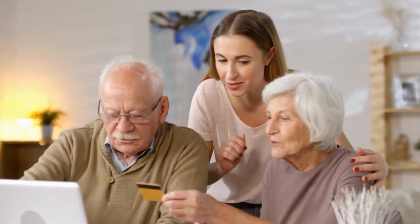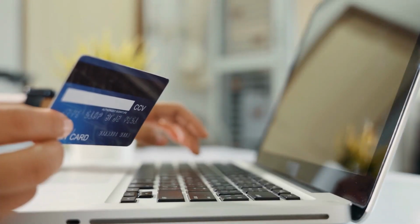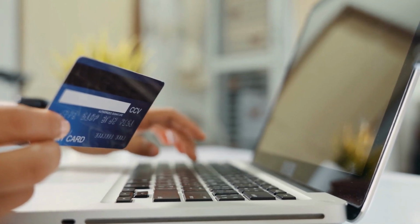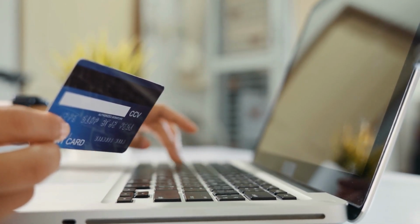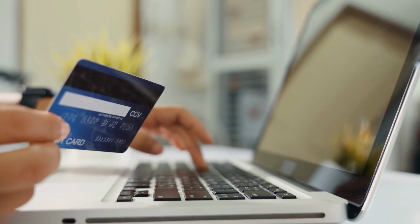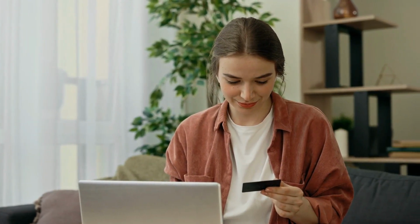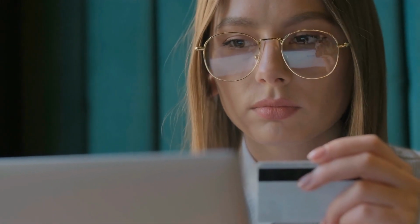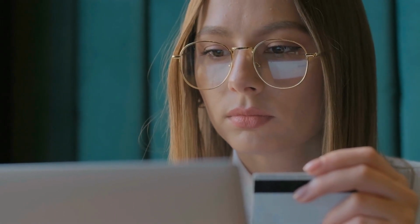Assess your current debt load. Take stock of your current credit card balances and interest rates. Knowing the amount of debt you have and the interest rate you are paying can help you create a plan to pay off your balances effectively. Prioritize your repayment. You can focus on your highest interest rate balance first and work your way down. Paying off the balance with the highest interest rate can help you save on finance costs in the long run.